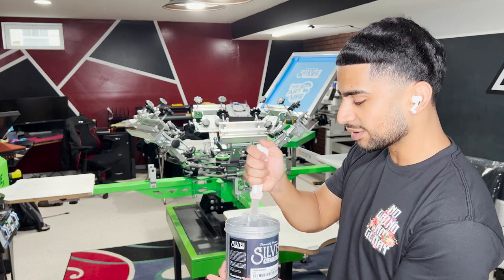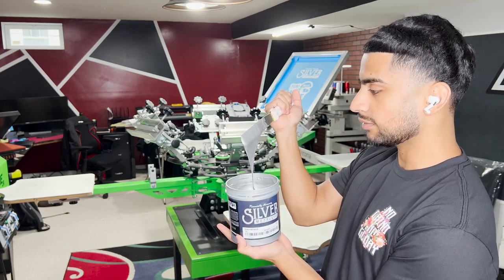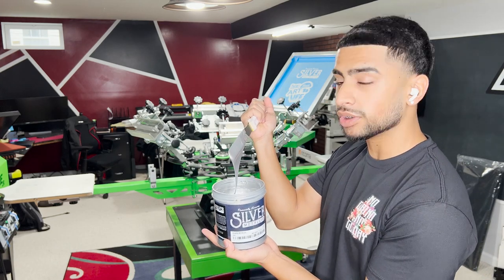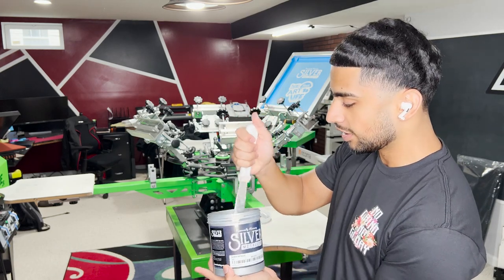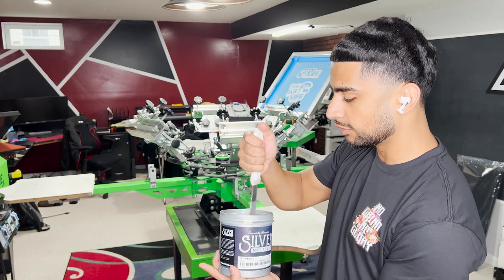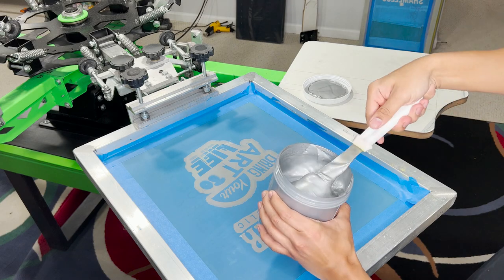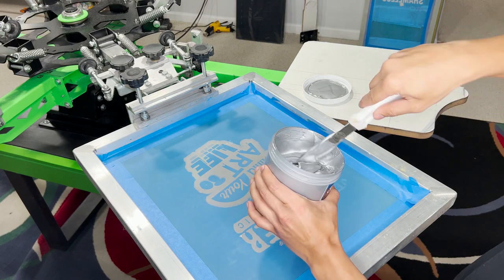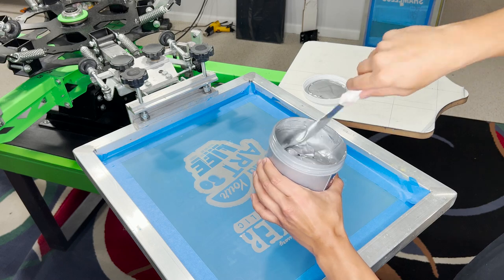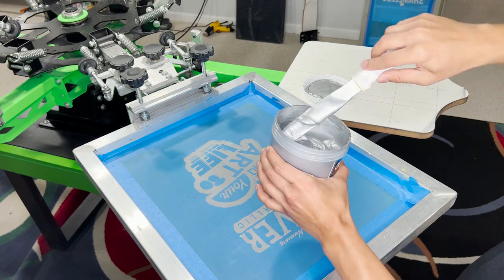This definitely looks like a metallic silver. It looks like they just melted some metallic silver and put it in here. I'm just kidding. But this looks very metallic-y. I'm excited to print this, see how it turns out. Let's print this. As you can see, it's almost like a water-based texture. I don't know how I'm gonna load this up because it keeps dripping. Okay, it's gonna be a lot more difficult than I thought.